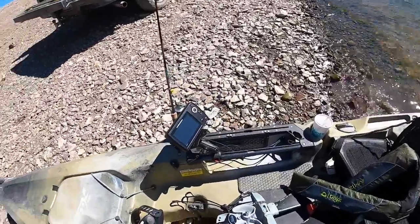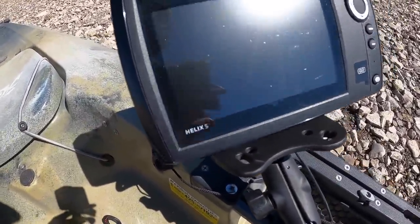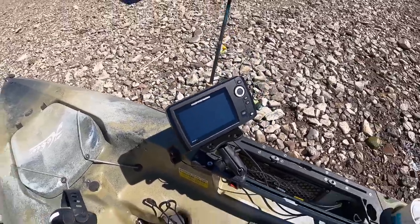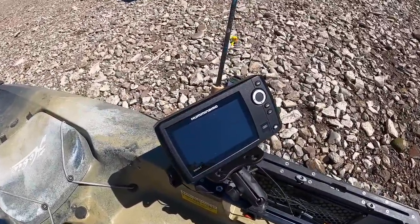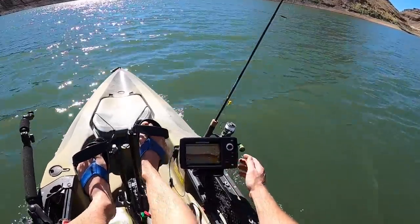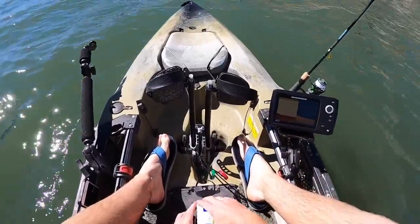Here's something else I'm pretty excited about. I got myself a Hummingbird Helix 5 depth finder. It's got down imaging as well as sonar. So I'm pretty excited to give that a try for the first time today. We'll see how it works. I think I rigged it up right. I guess we'll find out here in a minute. All right, good news is, looks like this is working. That's awesome.